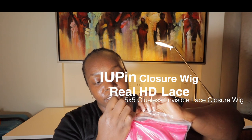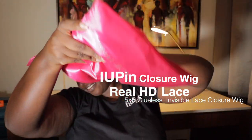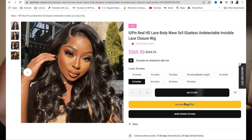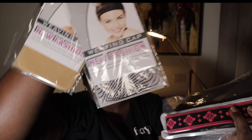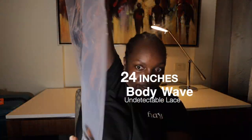In today's video we're gonna be reviewing iupin hair wig. I have here 24 inches, and it's a 5x5 lace. They come in this kit bag. It says iupin premium lace wig, and it comes with weaving caps, I'll give you two of them, and then a hairband, and then the wig, and it's 24 inches.